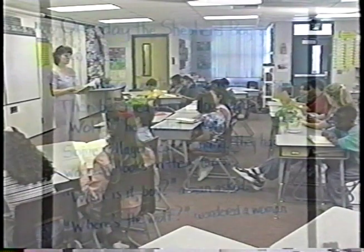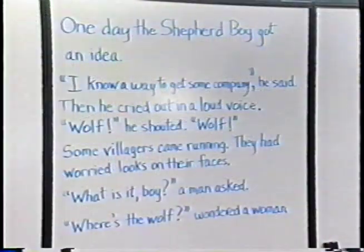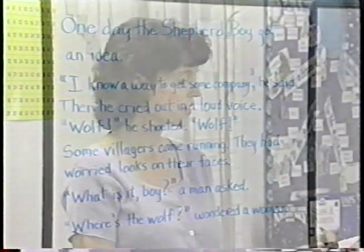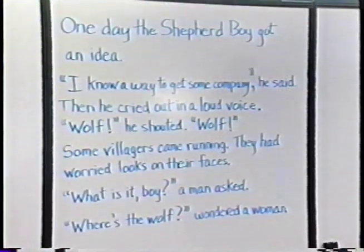One day, the shepherd boy got an idea. "I know a way to get some company," he said. Then he cried out in a loud voice, "Wolf!" he shouted, "Wolf!" Some villagers came running. They had worried looks on their faces. "What is it, boy?" a man asked. "Where's the wolf?" wondered a woman.